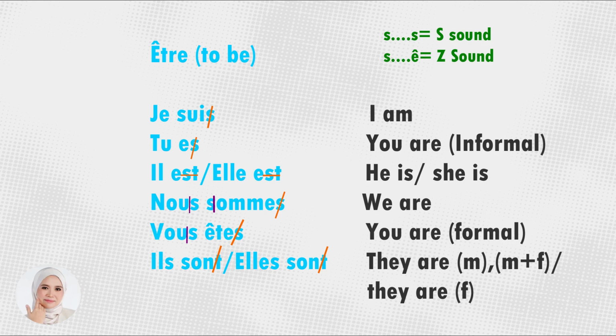Next you have vous êtes. Look at the spelling, vous êtes. You have V-O-U-S and you have E-T-E-S. Okay, S and E, the sound is Z. So it is vous êtes. And you stress at the T. Vous êtes.